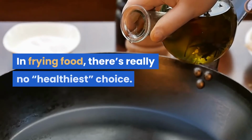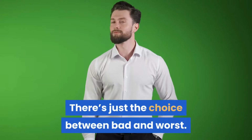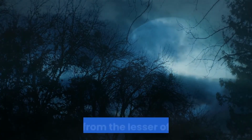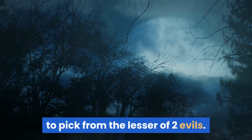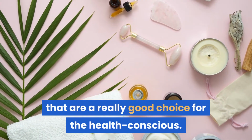In frying food, there's really no healthiest choice. There's just the choice between bad and worst. However, I totally understand the notion to pick from the lesser of two evils. So the following is a list of oils that are a really good choice for the health conscious.